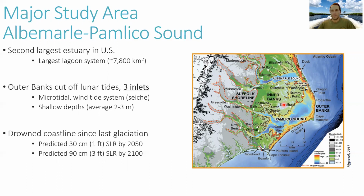And the thing that makes this area unique is that it's the second largest estuary in the US, behind the Chesapeake Bay, but it's the largest lagoonal system in the United States. And what a lagoon is, is a system that's cut off primarily from lunar tides. And so this is a very large water system. It's over 7,800 kilometers squared. It's a very large system.